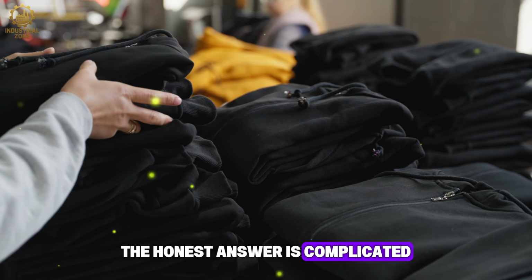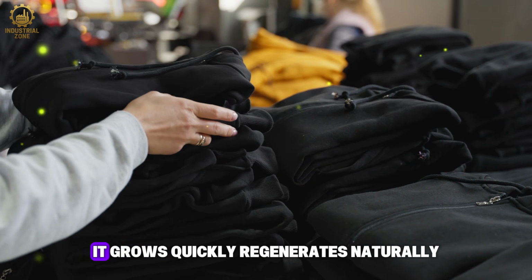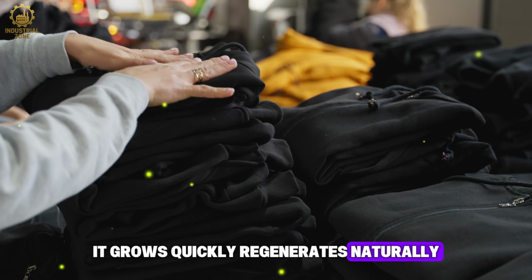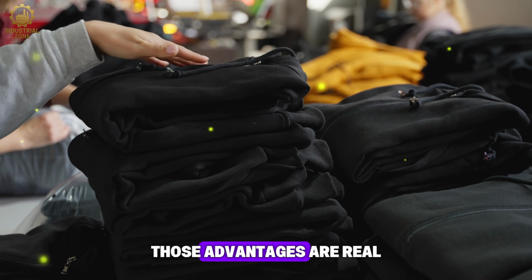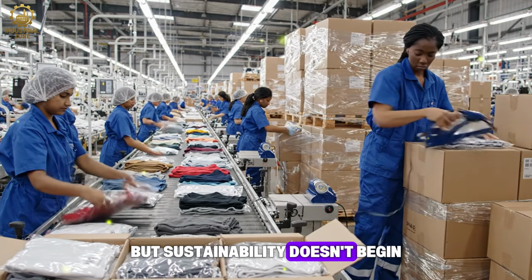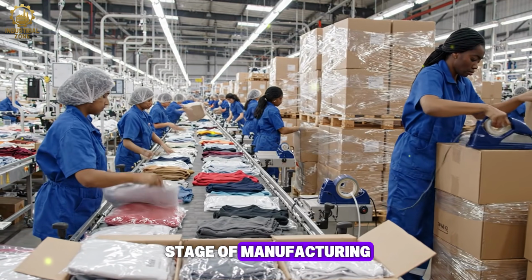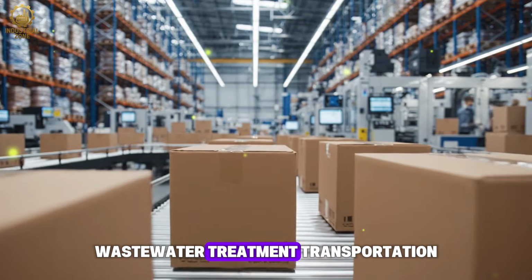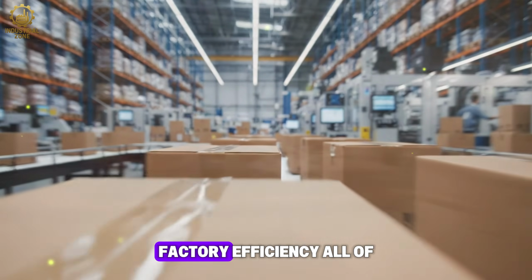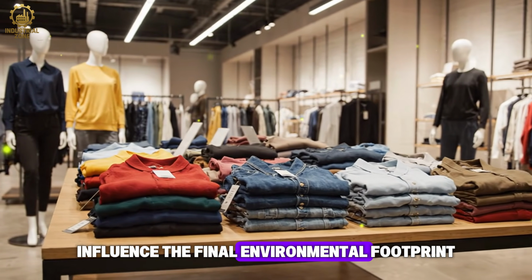The honest answer is complicated. The bamboo plant itself is remarkably efficient. It grows quickly, regenerates naturally, requires relatively little land compared to many alternatives. Those advantages are real. But sustainability doesn't begin and end in the forest. It continues through every stage of manufacturing: energy consumption, chemical recovery, wastewater treatment, transportation, factory efficiency. All of these factors influence the final environmental footprint.